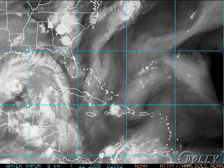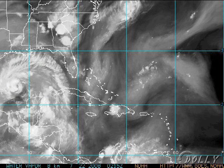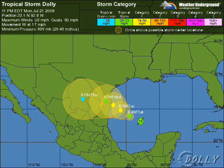You can see the entire Atlantic Basin, with Dolly sitting here on the left edge of the screen in the Gulf of Mexico, moving towards the west-northwest at a pretty good clip. It is expected to slow down, strengthen into a potent hurricane, and make landfall somewhere near the Texas-Mexico border region.